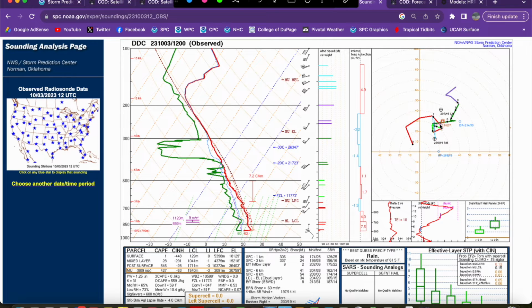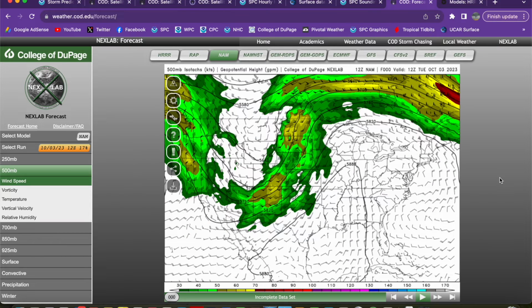The hodograph looks favorable here. Strong low-level warm moist advection here. Very strong veering of those low-level winds with height. Again, that will continue into the afternoon, and we should see a fairly favorable looking profile for supercells to develop by early to mid-afternoon. All right, let's dive into some model data here.